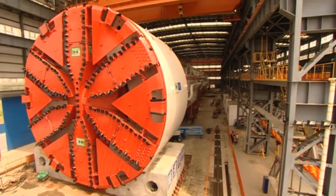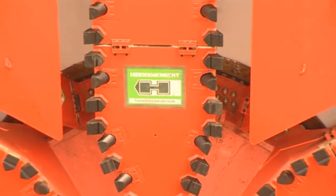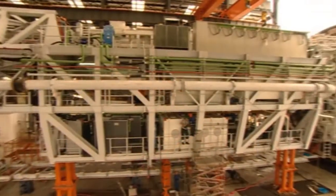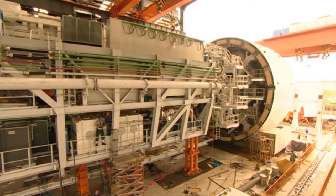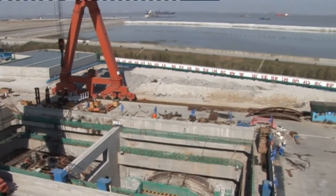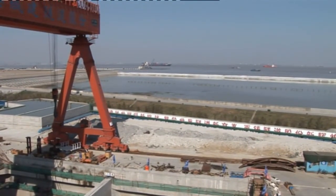The two largest mix shields in the world, with diameters of more than 15 meters, set new standards in tunneling. This project is an example of successful large-diameter mechanized tunneling. Mix shield technology is a convincing solution for long and deep river crossings, since it is able to cope with loose soil and high water pressure, even for large-diameter tunnels.